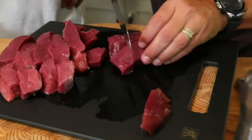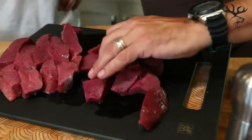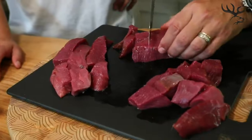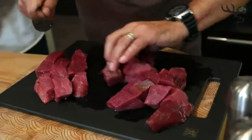So literally, I'm just breaking this down so it goes into the grinder nice and easily. You can see the color and the texture of that. And then, babe, what I'll get you to do is, while I'm doing this, just start grinding it. Now, if you want, you could run this through a couple times through the grinder. But I'll tell you, it's so tender and it's so beautiful, it's not necessary.